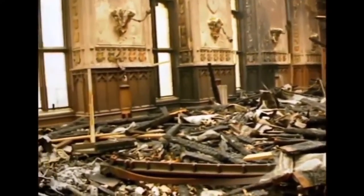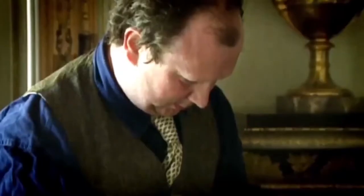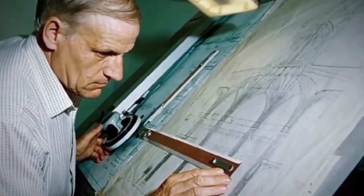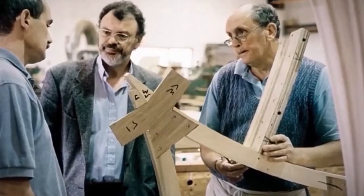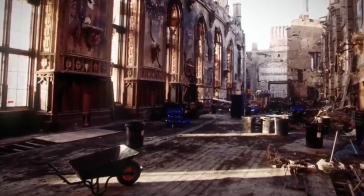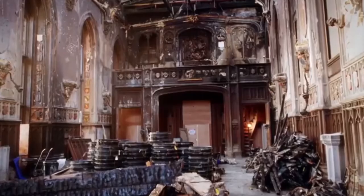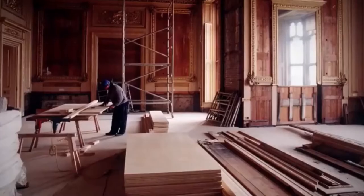There was a competition for the redesign, won by a firm of architects who worked with oak specialists, Venables Brothers. We'd got 2 draftsmen drawing for the best part of a year before we even started to make anything. Initial reports suggested repairs would cost up to £60 million. It could take 10 years for the castle to dry out. Once you've got the job, you realise the size of the task that you've undertaken.